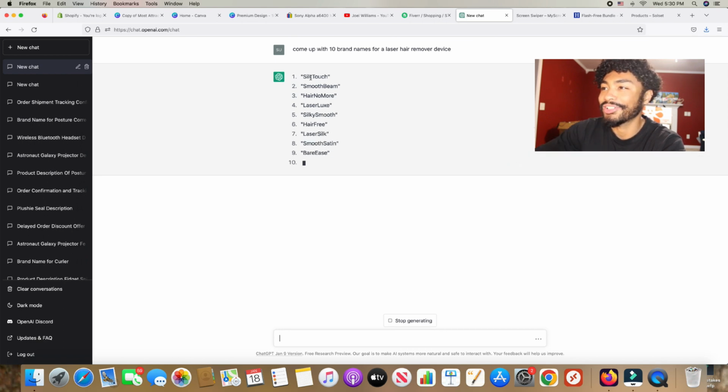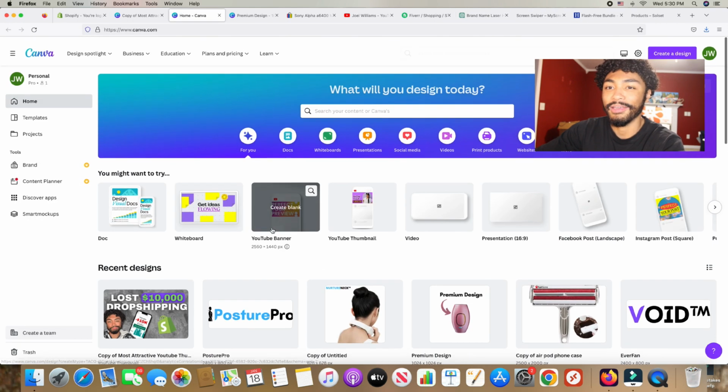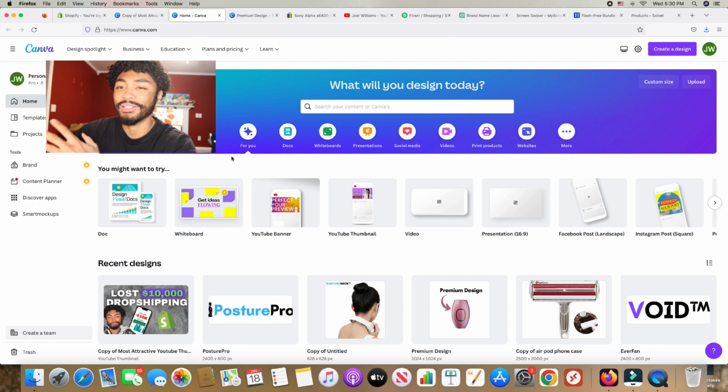Like we got Silk Touch, Smooth Beam, Hair No More, Laser Silk. Honestly, I think the first one is pretty good. So we're gonna go with Silk Touch, or actually instead, let's do Silky Touch. We're gonna go ahead and copy that, and then you wanna go to Canva. So I use Canva for everything in terms of like product descriptions, also my logos for every single one of my stores.